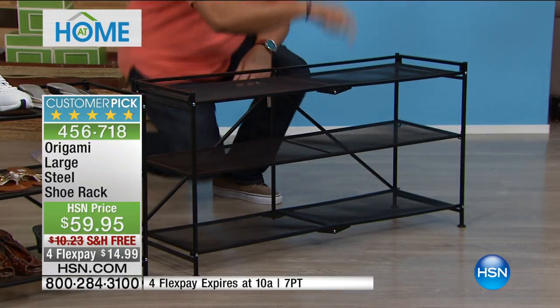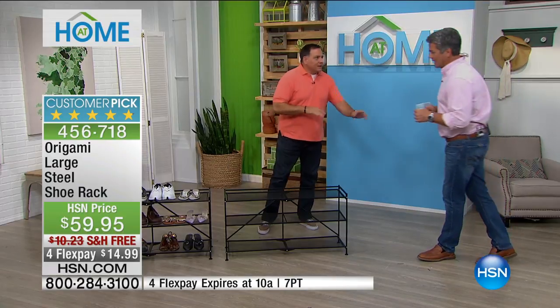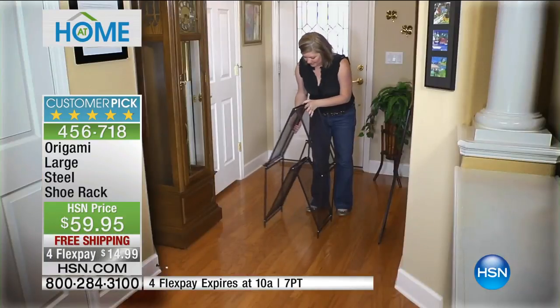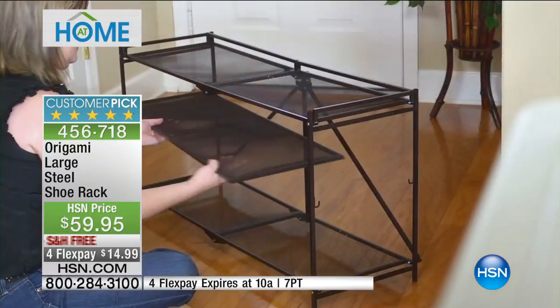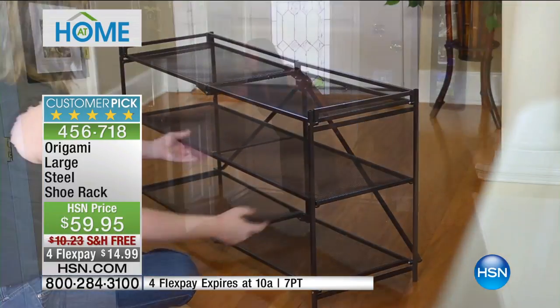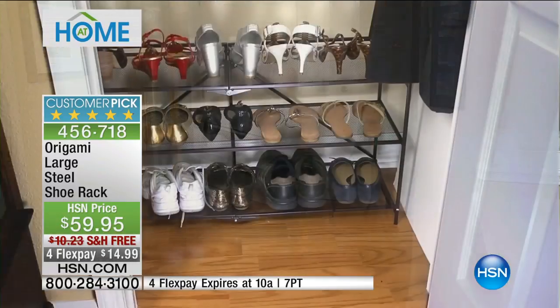Now, the nice thing about this is that it's going to fit underneath your hanging garments in your closet very easily. That is my favorite feature of it, that you can put it in a closet. Because you never utilize that space. Some people, in one of my closets, I put two tiers on because it was tall enough. Most people don't have that. They have nothing down there. They put their shoes on the floor. They get dusty, and they get all dusty and dirty.